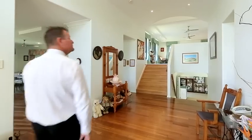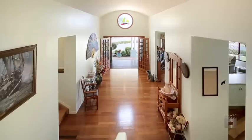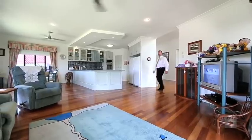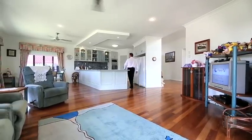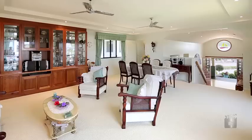Entering through the double timber doors, you're greeted with vaulted curved ceilings and a feature stained glass window. Polished timber floors feature throughout the spacious open plan living and dining area, which form the heart of the home, out to the functional kitchen. Timber stairs lead up to the formal dining and lounge area.